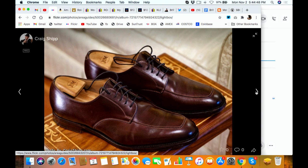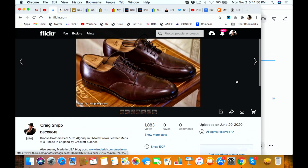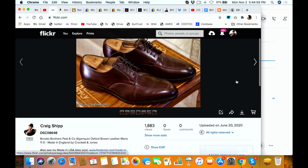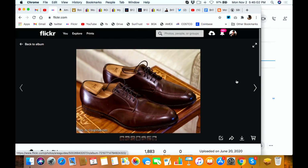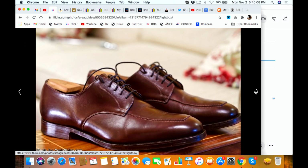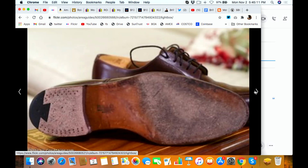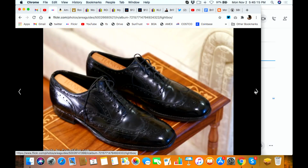Okay, and now these are, I believe... who made these? Yeah, these are Pearl and Company, which is basically Crockett and Jones. That's Brooks Brothers. Crockett and Jones makes some shoes for them, and so these are very nice, made in England. Okay, and also in very good condition. See, I have a nice rotation of shoes, so none of them get a lot of wear.